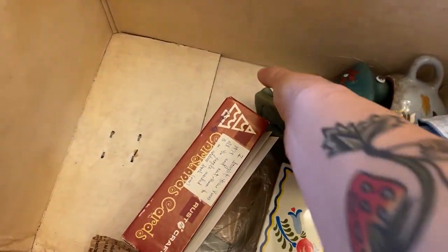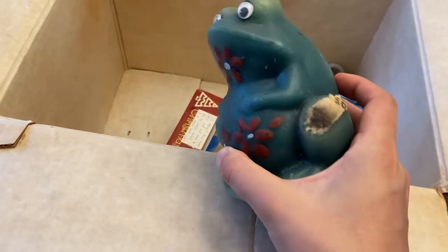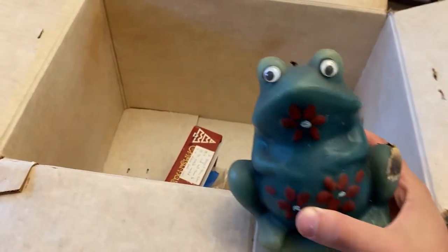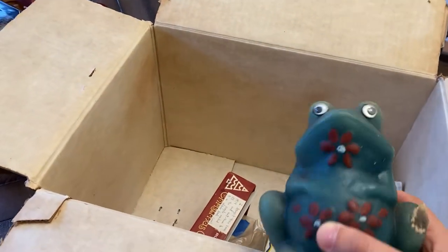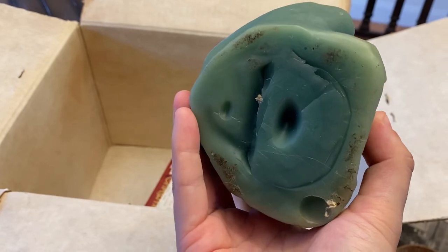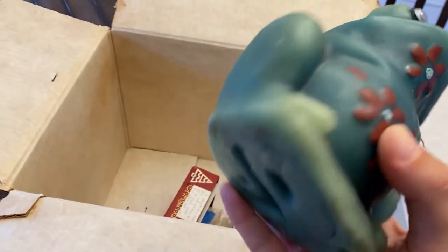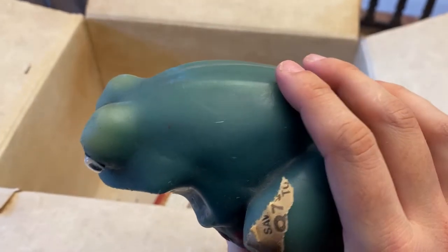Okay. And then there's this wax frog. I guess he's a candle. He's got something stuck to him. I thought he was cute. He's got googly eyes that kind of move, kind of don't. I don't know anything about him. Just thought he was kind of cool. I think maybe he was burnt for a little bit. Needs to be cleaned up.